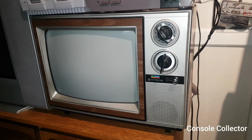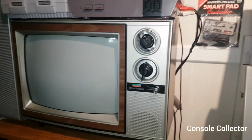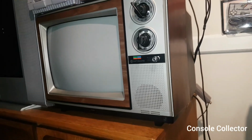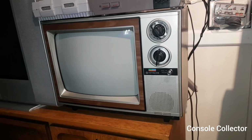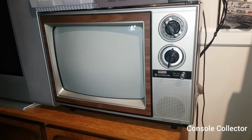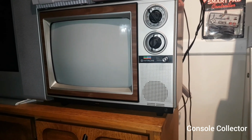All right, this is a TV set. To most, it's just an old TV. To me, this is nostalgia. This is childhood. This is the TV that I grew up playing on for many, many years. Started playing Atari on it, moved up to NES, and finally Super NES. Until my mom bought us a bigger, better TV for gaming, and this thing just ended up in the dump.